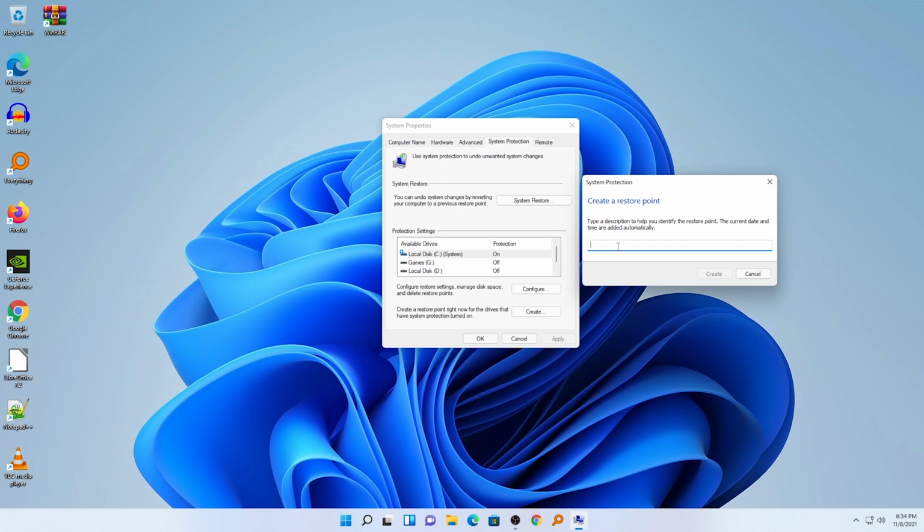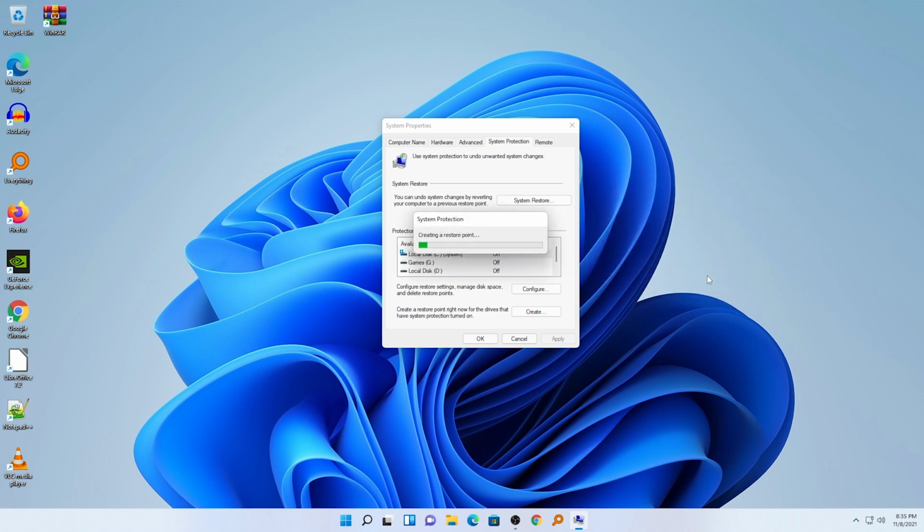Name it something you can easily remember. I'm gonna name mine after setting up Windows 11 and click Create, so I know the restore point was created after I finished setting up Windows 11. Now it will take a minute or two to create the restore point, and when that is done, you should get a message like this. So that's basically how you create a restore point.